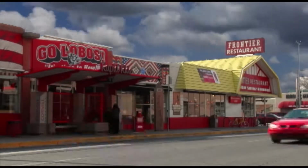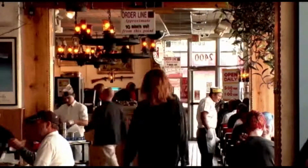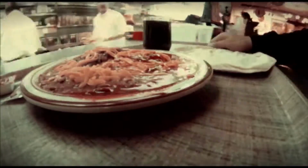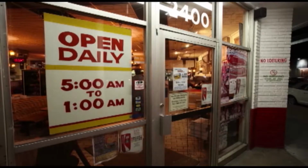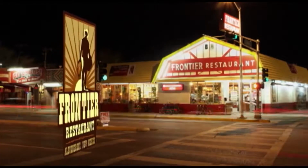Well, I'm going to the Frontier, walk up to the cashier, order up a root beer and a number 1. Cover it with green stuff, one scoop is not enough. Find a booth is real tough, back by the Duke. Meet my family, meet my friends in the quirkiest restaurant I have ever been. All of Albuquerque's favorite spot, it's the Frontier Restaurant.